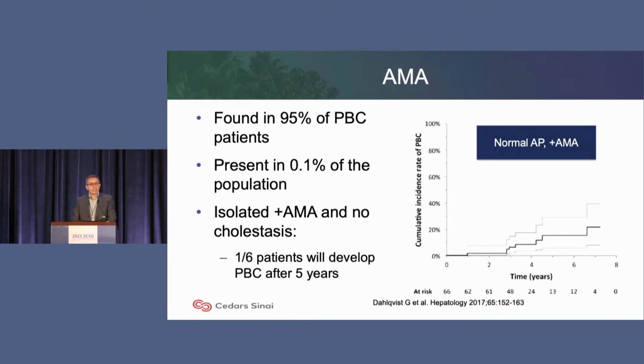AMA is quite sensitive for patients with PBC. It's found in 95% of the patients, and in the general population, it's estimated to be present in an extreme minority, 0.1%. A common scenario that comes up is what to do with a patient with isolated AMA and no evidence of cholestasis.